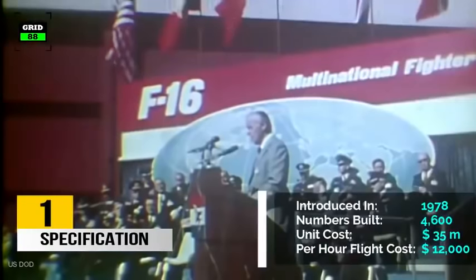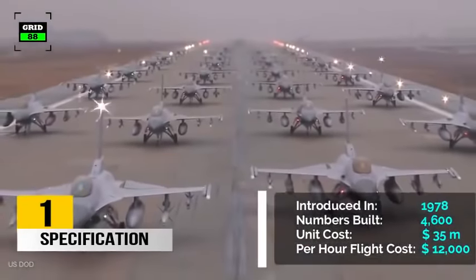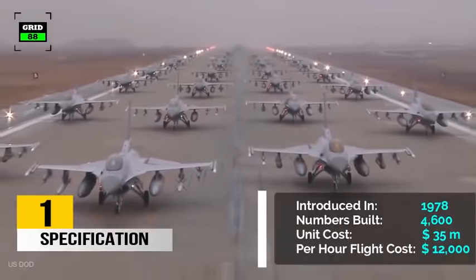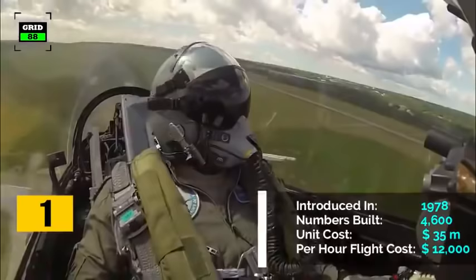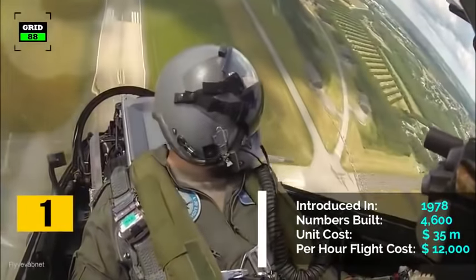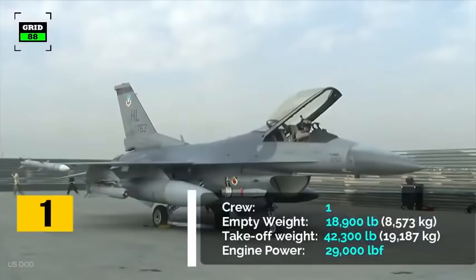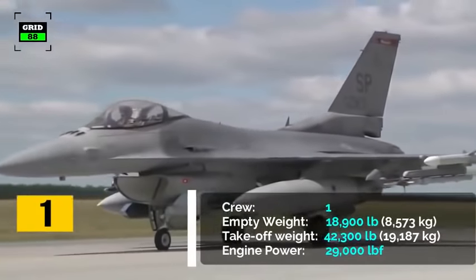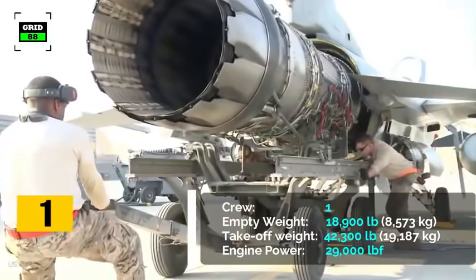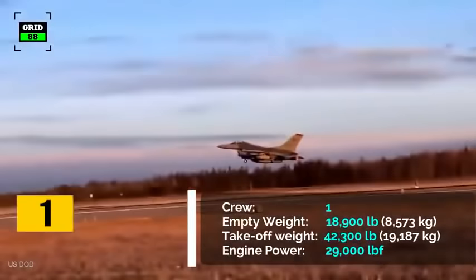Number 1. F-16 was first introduced in 1978. Around 4,600 F-16s have been built so far, with per unit cost of $35 million. The per hour flight cost of the aircraft is around $12,000. Operated by crew of 1, the aircraft's empty weight is 18,900 pounds, and maximum takeoff weight is 42,300 pounds. The jet is powered by a single General Electric engine producing 29,000 pounds of thrust.